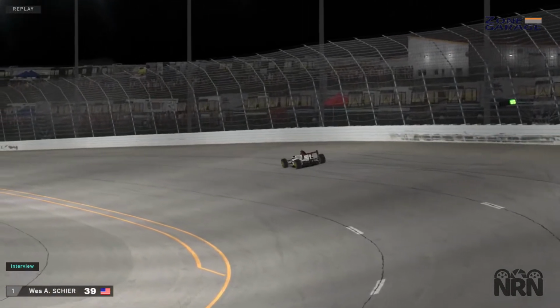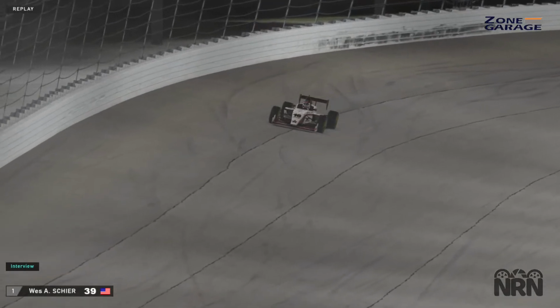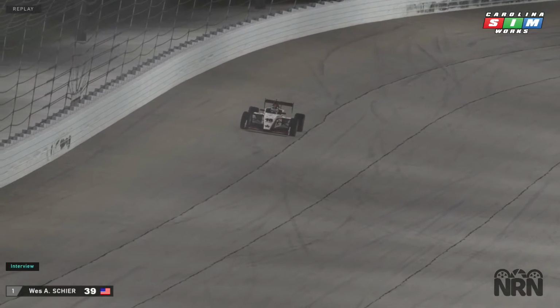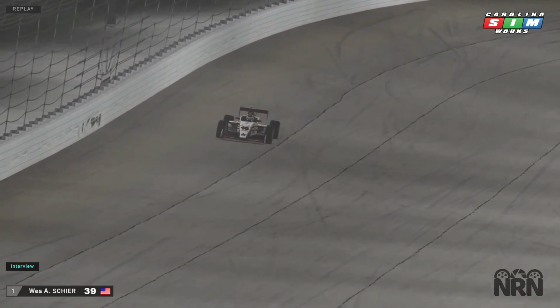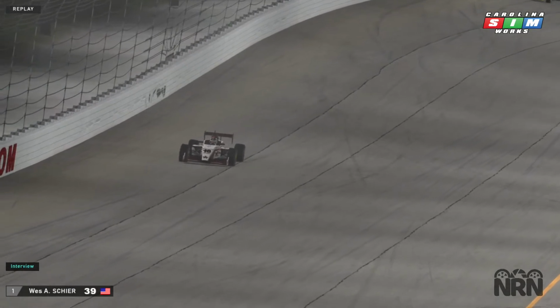And that qualifying set is probably the sketchiest I've ever had that car. I mean, it was one mistake and I am upside down and through the wall. I mean, that was a tough set to drive.